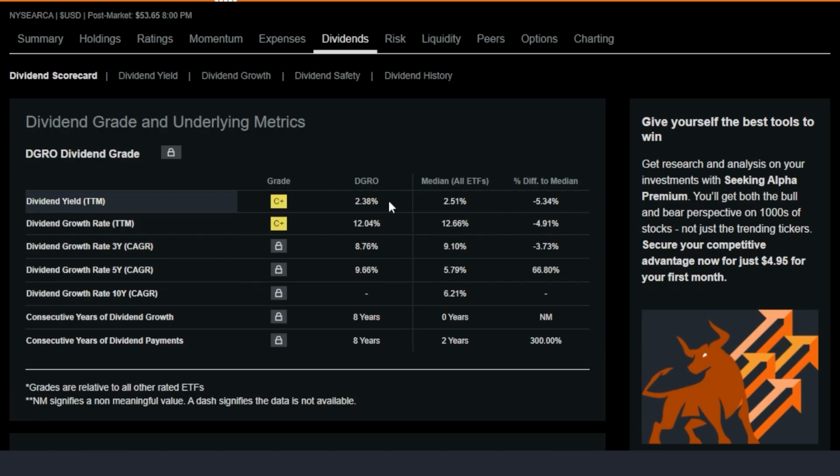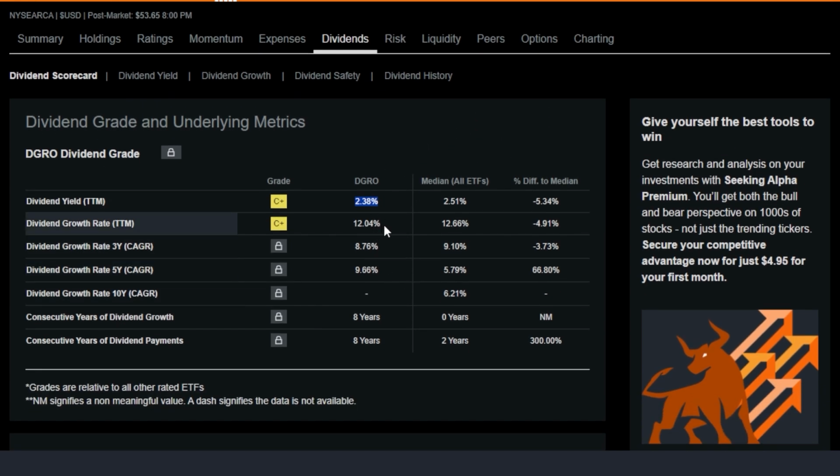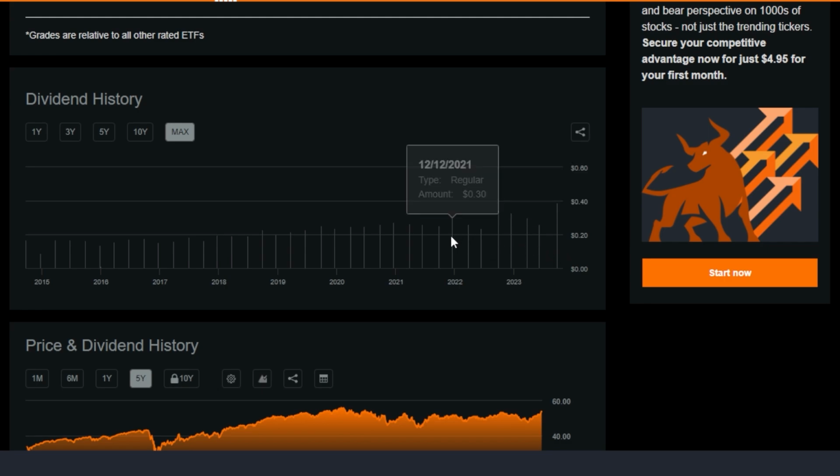Now going through DGRO's dividend and dividend growth, the dividend yield is 2.38%, which is the smallest out of the last 2. But again, keep in mind this ETF does offer some massive potential appreciation as far as ETF price. And also the dividend growth rate is massive. Trailing 12-month dividend growth rate, 12.04%. So the dividend for DGRO has grown substantially year over year. But the dividend growth rate on the 3-year CAGR is also big at 8.76% and almost 10% in the 5-year. So DGRO is definitely not lacking in the dividend growth category, although if you buy DGRO, you are going to start off with a little bit smaller yield.